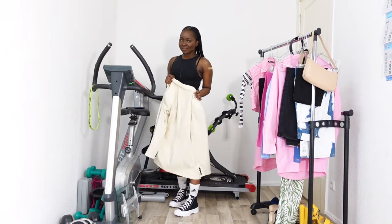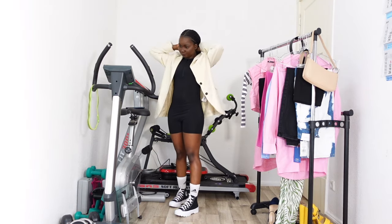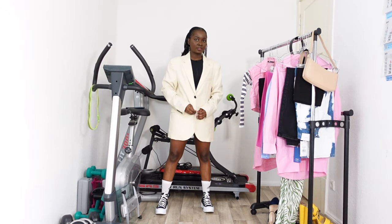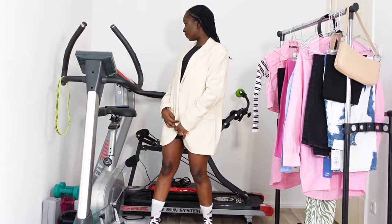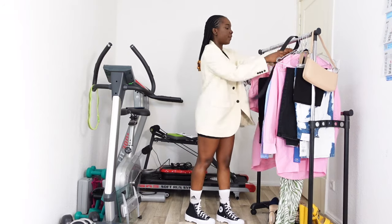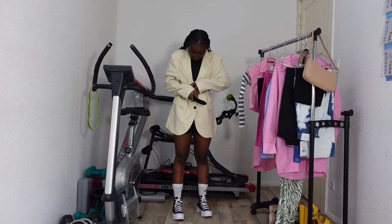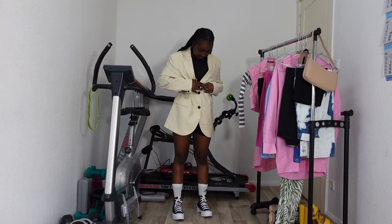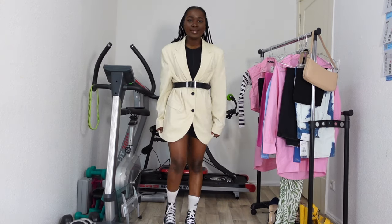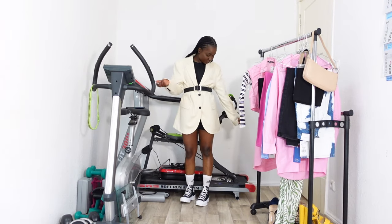And I was just thinking, to cover up a little bit, I would go in with my Monki Jack blazer, and I think this is a look. Things are just coming to my head randomly, and I think I might just do this. Okay, now this piece together is great. The belt, oh my god, look at that, guys. It's so cute, I think it's adorable.